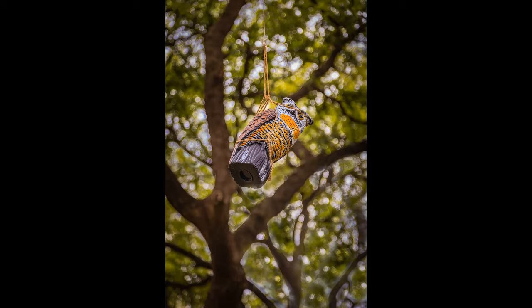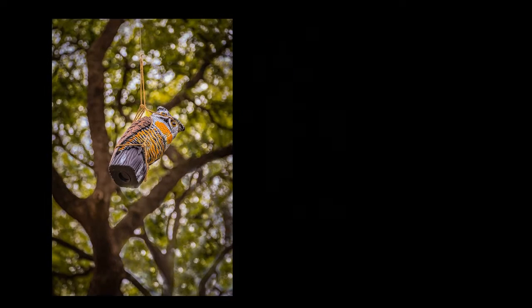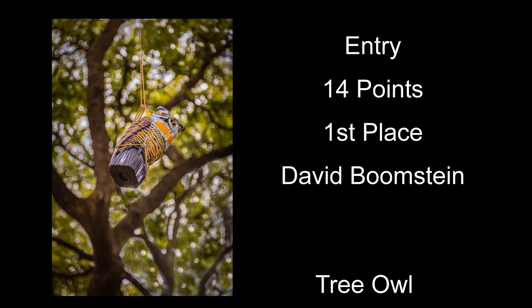Tree Owl received a score of 14 and first place. It's really quite beautiful how well the colors pop in this image. The yellow contrasted with the green really captures my attention, as well as the varying directions of line in this image. And so there's lines in the tree, there's lines in the rope that's holding the owl, and there's even lines within the owl itself. And all of those lines are pretty interesting and really help this composition.